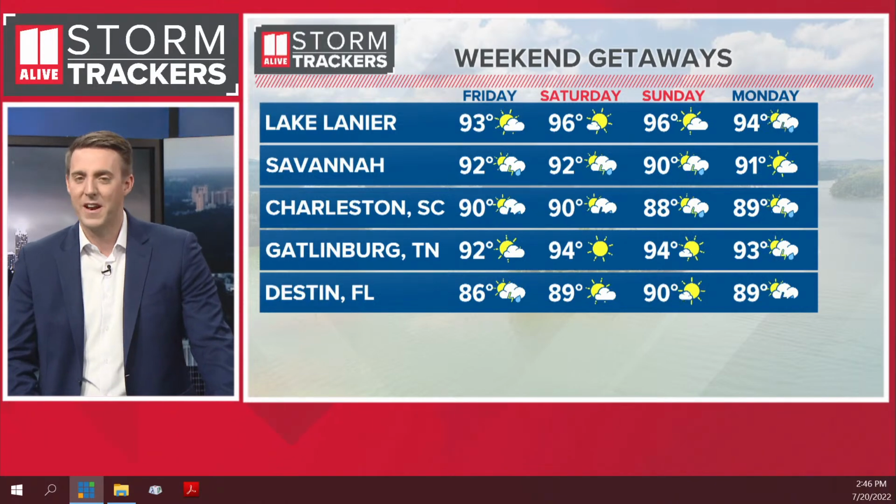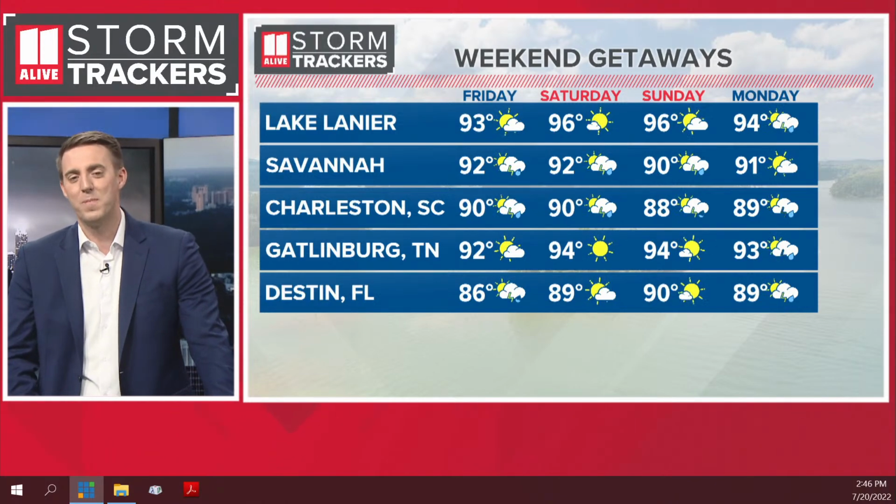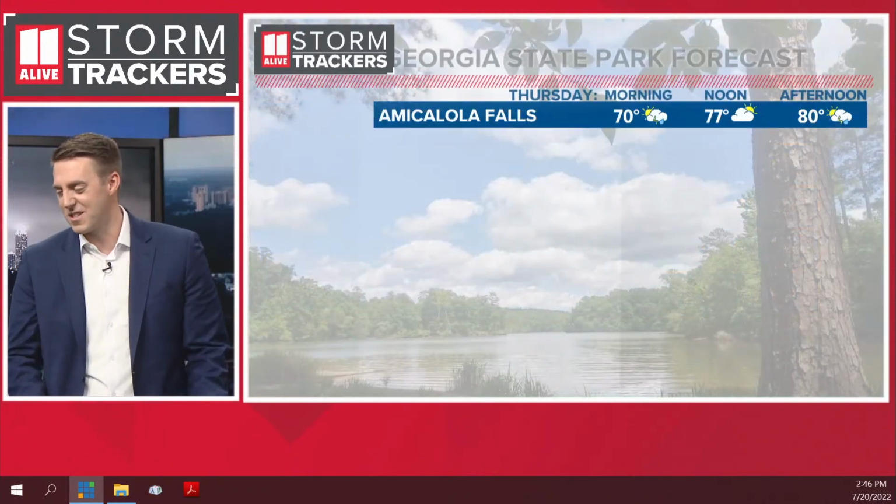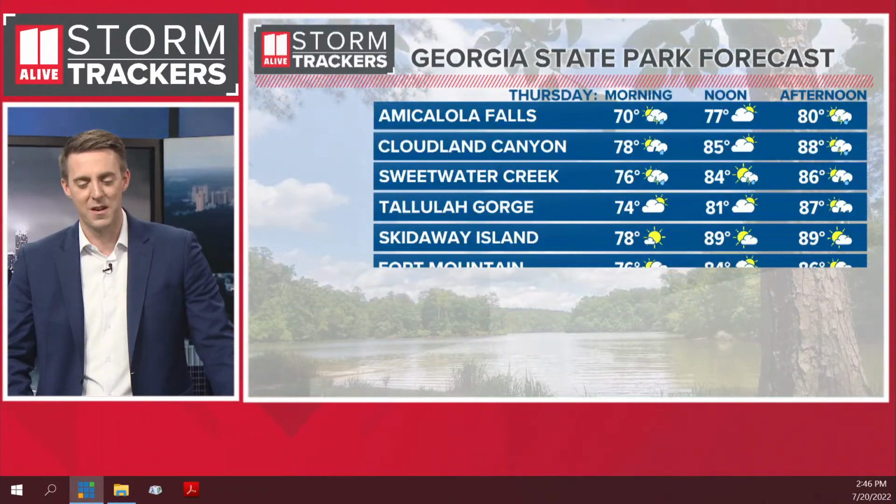Lake Lanier, though, if you're headed out to the lake, spending some time on the boat, looks like this weekend should shape up pretty nice with just a slight chance for rain there as we head into Friday, Saturday, and Sunday. But those rain chances will start to ramp up a little bit more as we head into Monday.